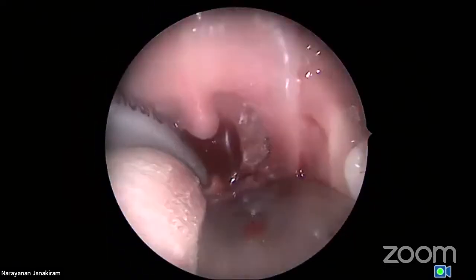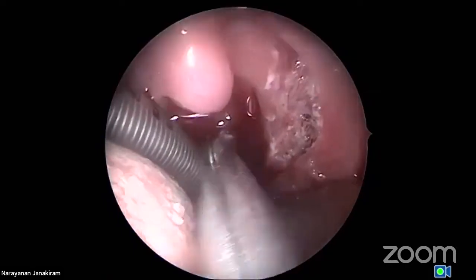Suction. So always you have to put a nasogastric tube because you don't want to cauterize the uvula. The uvula should not become edematous after the surgery. You understand? I don't want the uvula to become edematous. So we always put the tube.